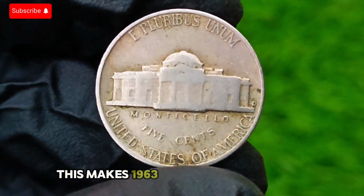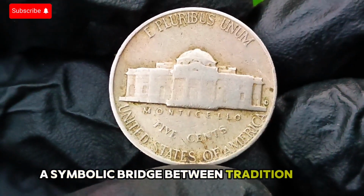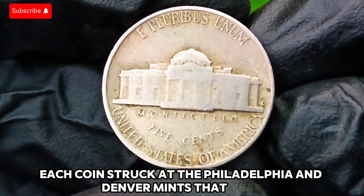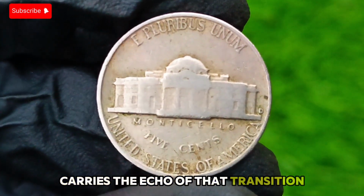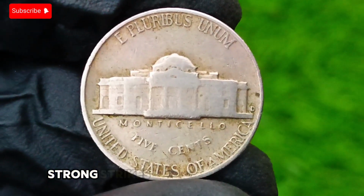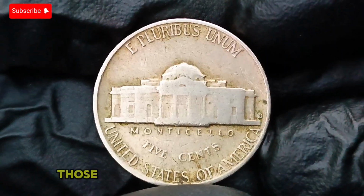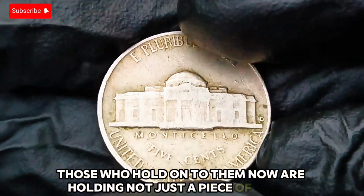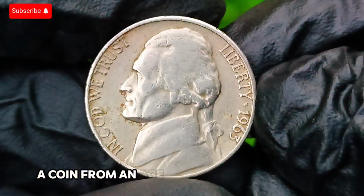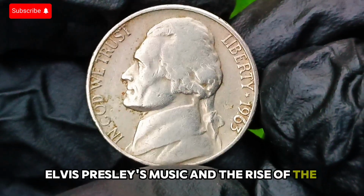This makes 1963 the last classic year before the flood, a symbolic bridge between tradition and transformation. Each coin struck at the Philadelphia and Denver mints that year carries the echo of that transition. Collectors know that early 1960s nickels with flawless surfaces, strong strikes, and mint brilliance are becoming harder to find as time erases their shine. Those who hold on to them now are holding not just a piece of metal, but a moment frozen in America's cultural heartbeat, a coin from an age of President Kennedy's optimism, Elvis Presley's music, and the rise of the American dream.